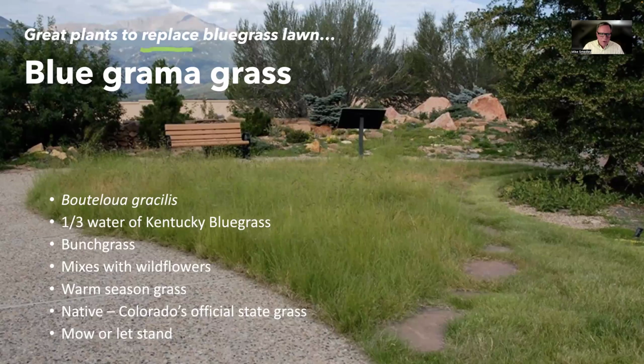A more radical approach would be to use the Colorado native grass, which is blue grama grass. If you've ever grown Blond Ambition, that's the type of grass that this is. So it's a bunch grass. It's a warm season grass. So it's not going to green up until later on in the season, but it's only going to take a third of the water of Kentucky bluegrass.